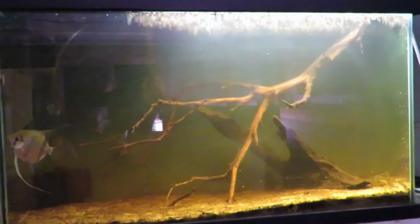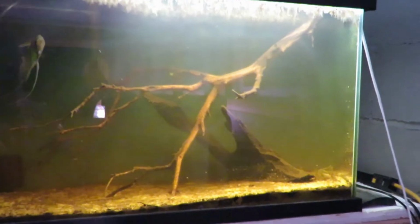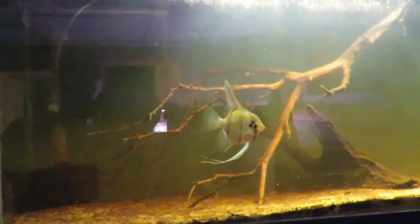Next one I have on board is a 29-gallon aquarium. I get a little bit of reflection on this one, sorry about that. This is my Amazon biotope tank. I have a large angel in there. I have a bronze cory cat and a bushy-nosed pleco. And there's a lot of tannins in there, and I see my leaves are about gone, so I need to add some more leaves in there, the almond leaves. That's where I get most of my tannins from.